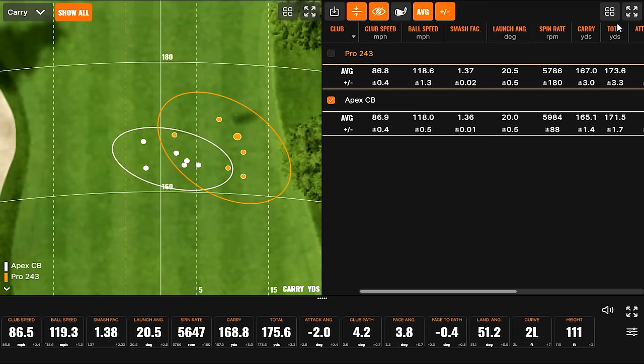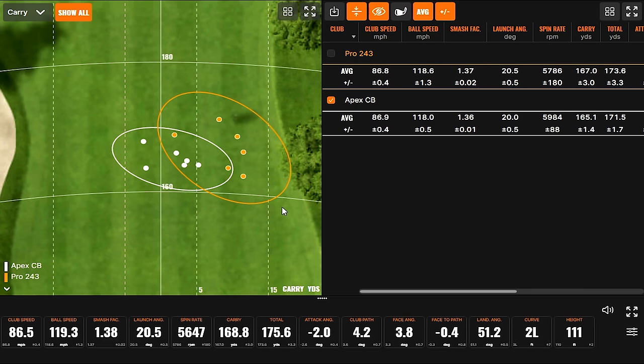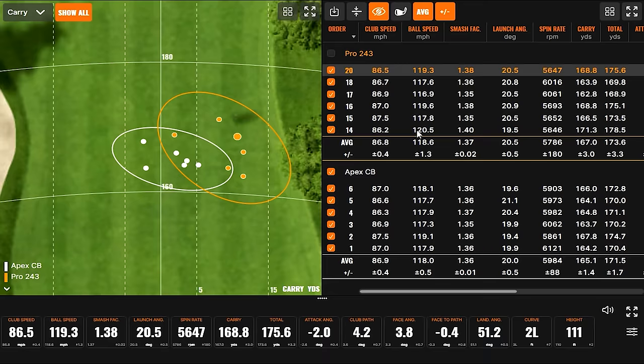So these are the numbers I was more expecting in terms of spin and distance. Having that 1 degree difference in loft, we got 200 fewer RPM, and therefore the distance went up a couple yards. Anything else jump out at you with these numbers here? The club speed, very similar. Yeah, that was very nice. I actually would have expected maybe a little more ball speed than I got, given a 2 degree loft change. You did get over 120 once. I was okay in terms of smash factor. The smash factor was really good.